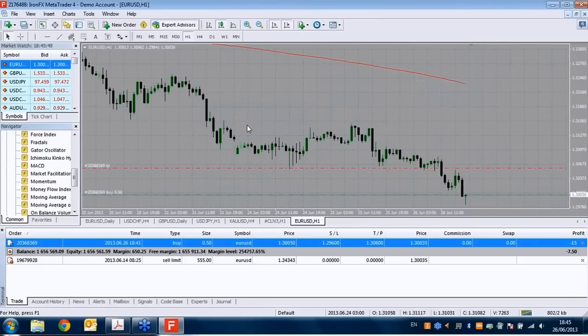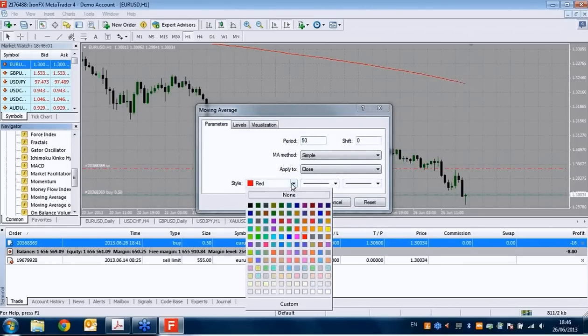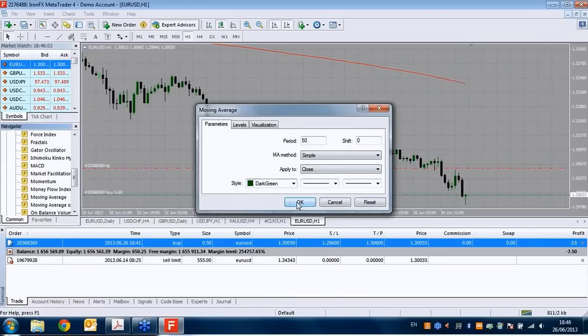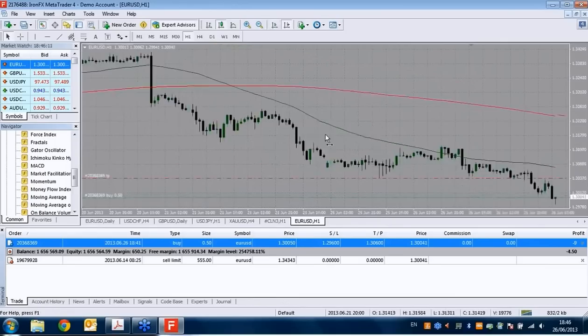If you wish, we can also add another extra moving average. The same way, we drag it and drop it. Let's this time add a 50 moving average, and we change the style to green, this one. We add it, and you will see that we added a new section, a new indicator.